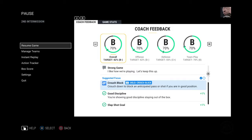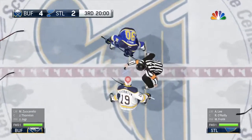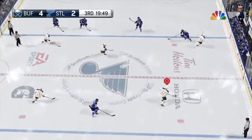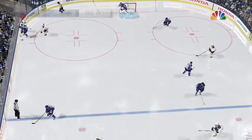Second period has come to a close, and the moving pen has writ a number of goals on the sheet this period and in the first. They keep firing away. Only one more period to rack up more goals. The deficit is 2. Opening face-off of the third period. It's dumped in.